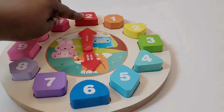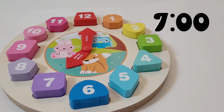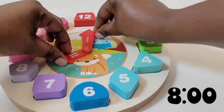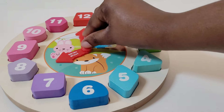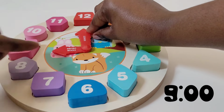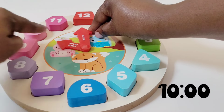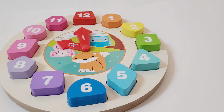Seven o'clock. Eight o'clock. Nine o'clock. Ten o'clock. Eleven o'clock.